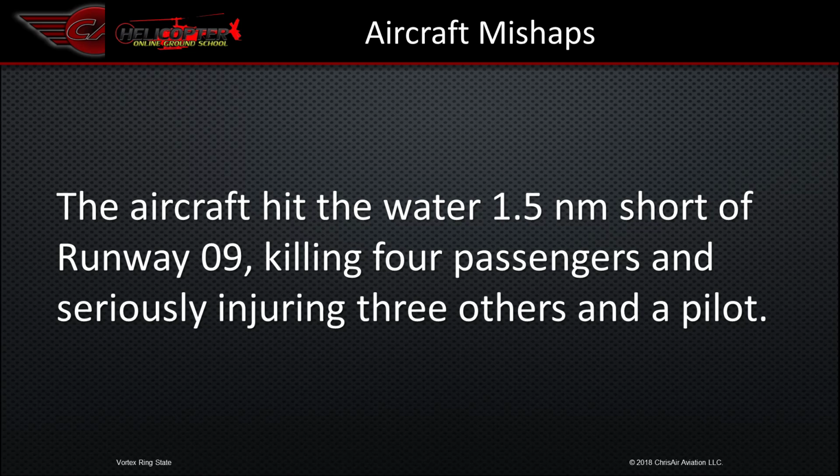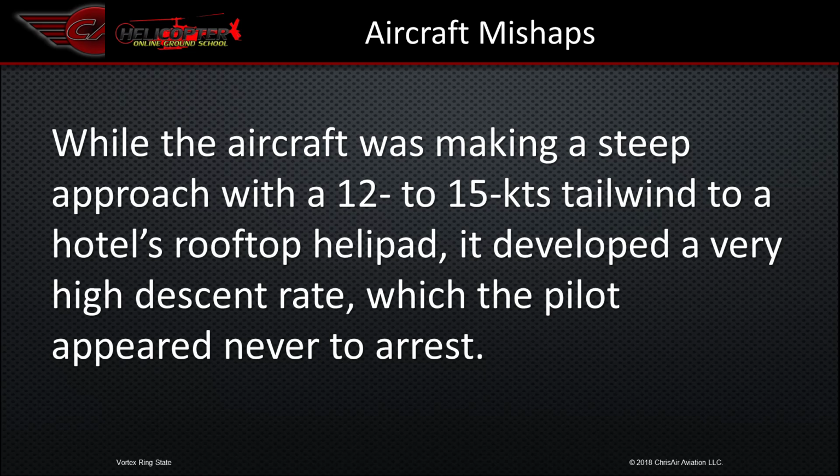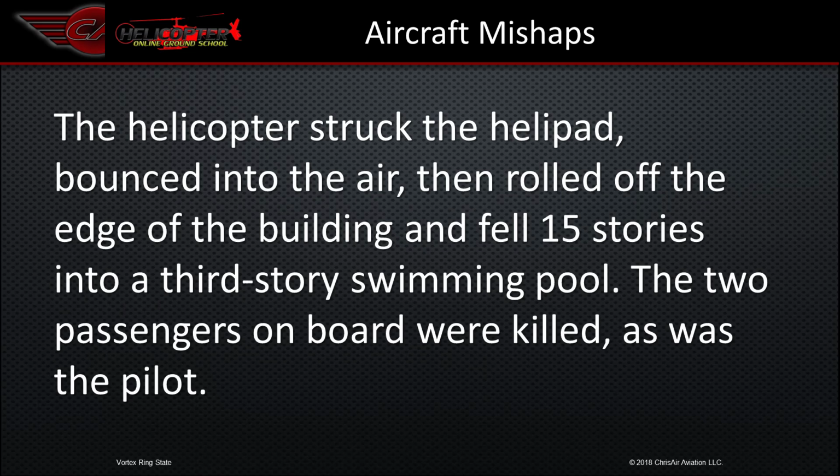More than 10 years earlier, on March 4, 2003, a Robinson R-44 was the subject of a TV commercial filming in Indonesia. While the aircraft was making a steep approach with a 12 to 15 knot tailwind to a hotel's rooftop helipad, it developed a very high descent rate, which the pilot appeared never to arrest. The helicopter struck the helipad, bounced into the air, and then rolled off the edge of the building, fell 15 stories onto a third story swimming pool. Two passengers on board were killed, as was the pilot.